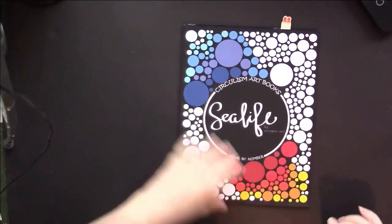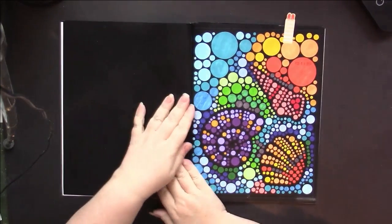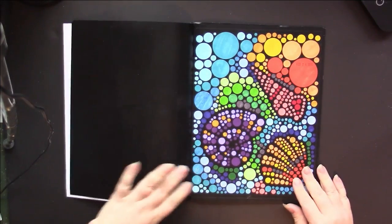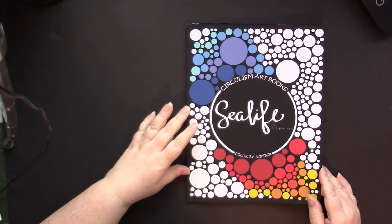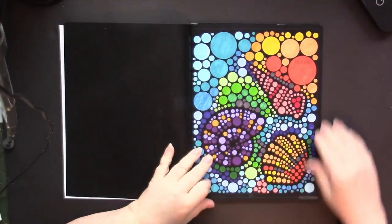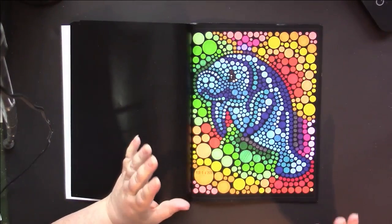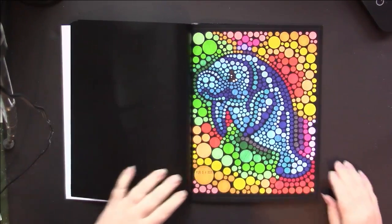And then I did a page in this one. Oh, I did 2 pages, I guess. I'm not working in this one too fast because they haven't put out another one, and I enjoy working in it, so I'm just kind of slowly going through it. I'm forgetting to tell you the names of the books. This is called Sea Life, a Circulism art book, color by number by Eclipse Art. So I did that one. And I did that one. Yeah, they look much better on camera and from far away than they do looking at them directly on the page. So yeah, those are the 2 I did in there.